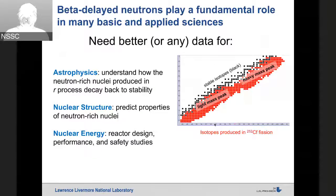And as I mentioned earlier, although this seems like an exotic process, it's important for understanding how heavy elements are produced in astrophysical environments. It's of great interest for understanding nuclear structure properties for neutron-rich isotopes, and for reactor design and performance. If you look on the right, what I've shown is a little segment of the chart of the nuclides, which shows the different fission products.